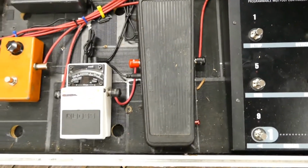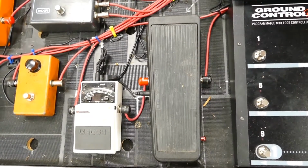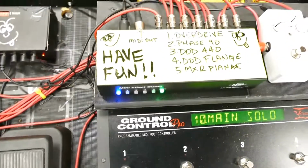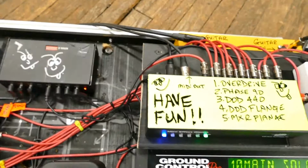Then I got that Dunlop wah that, when you step on it, it's spring activated. You step on it, it activates, you let it go, it turns off. So from there, it's got all the loops, then it goes into the wah, the tuner, and then out to the front of the amplifier.